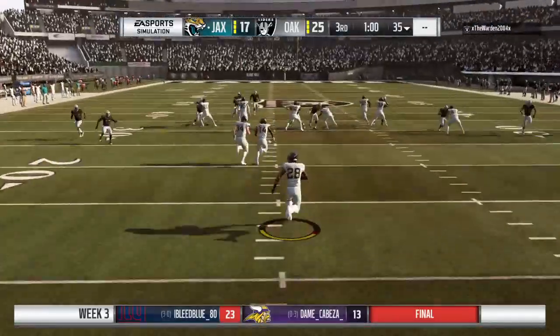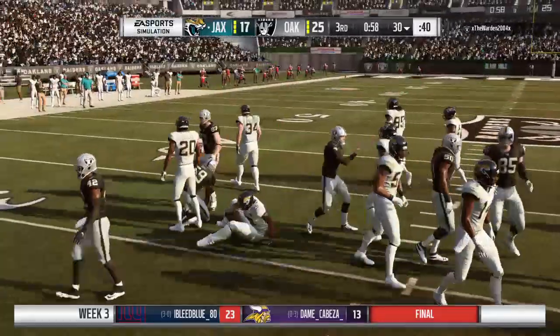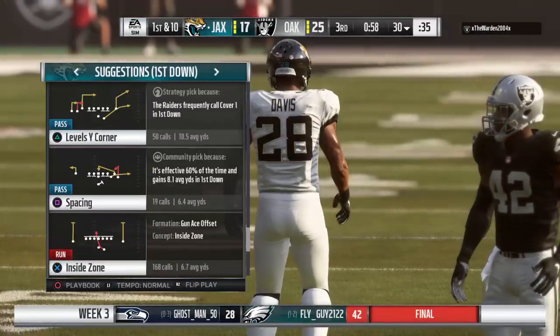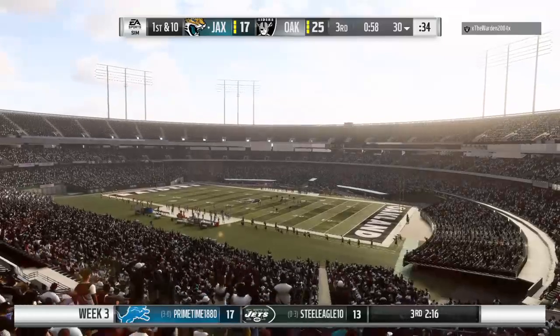Returnable here for Davis. And a nice return sets him up pretty good here at the 30-yard line. Out comes the Jacksonville offense as they get set to take over here. It's a close game, but they're going to need to do a little bit better probably here in half 2, no?